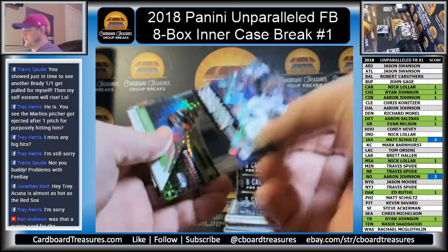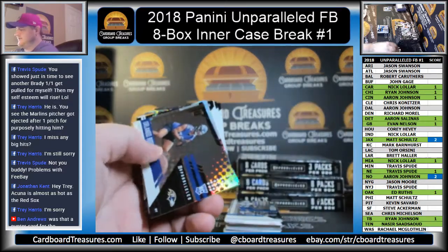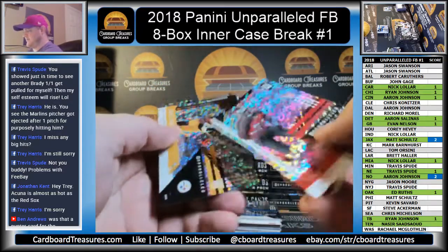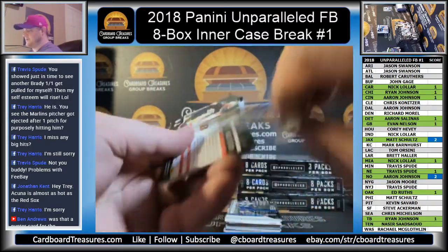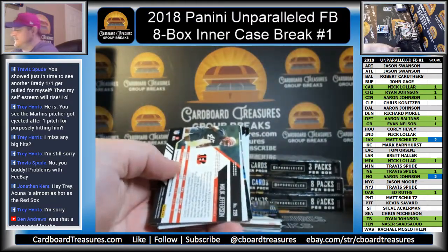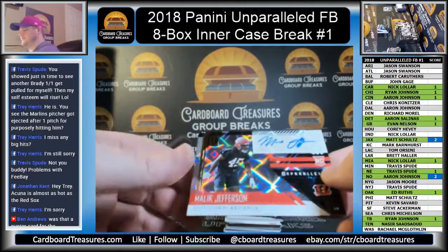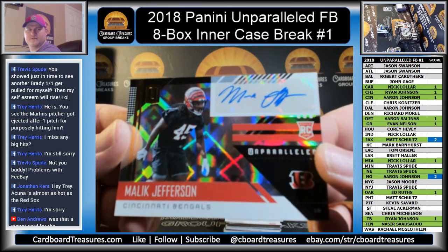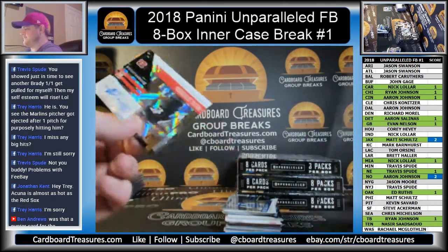Look at me getting familiar with these patterns. There's Stephon Diggs, Rashad Penny, Orlando Brown, Julio, Alex Smith, Bobo Wilson, Washington, and BJ Hill. That is 79 of 150, Super Plaid. And Malik Jefferson, rookie auto going to the Cincinnati Bengals. That's going to be two for Aaron Jay in the Bengals spot.